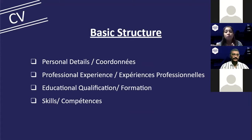Why I have put the French and the English together is because I'm going to take two examples, one of an English CV and a French CV, to show you how these are similar in the sense of the aim, in the sense that you have to get the attention of the recruiter, but then they're a little different in the kind of information you provide. And then I'll also explain to you what you actually put under these 4 basic sections of a CV.